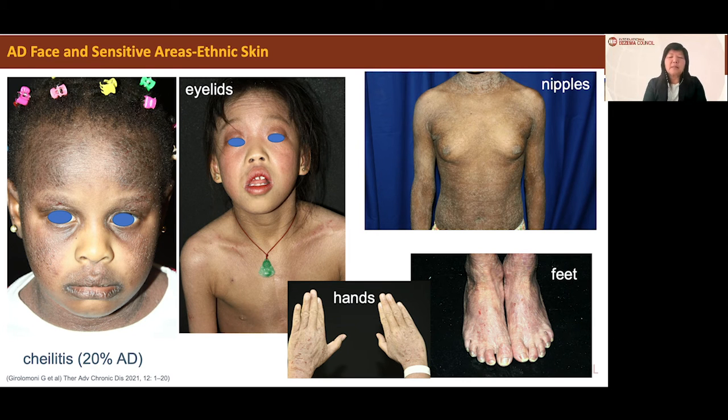The other thing that this article emphasizes is to pay attention to the topography of the lesions. We know that the face is one of the most prominent areas of involvement, but cheilitis is present in up to 20% of atopic patients, and sometimes related to Candida albicans when it's angular. The eyelids, especially in Asians, are usually related to severe ocular involvement. So an ophthalmologist is needed to evaluate all those patients, especially those with eyelid involvement.